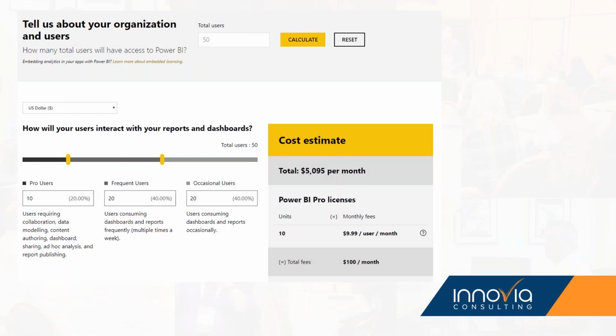There's a calculator to approximate costs, and here I put in a 50 user organization and how they will interact. They break it down: you've got 10 Pro users, 20 frequent users, and 20 occasional users. From that, they recommend a node of P1, and they've got 10 Pro licenses. So from a user perspective, you've only got 10 Pro licenses, which is going to cost you $100 a month.